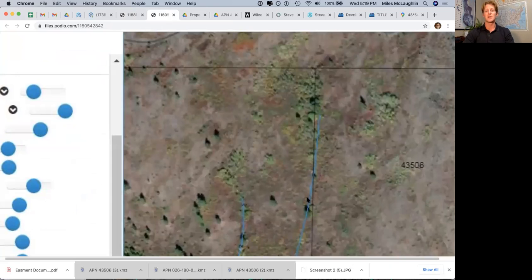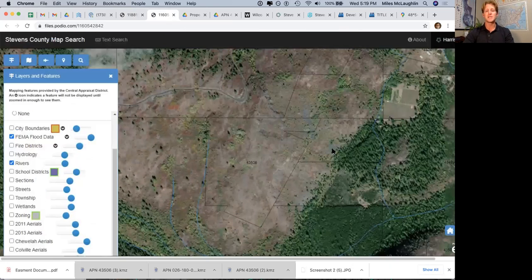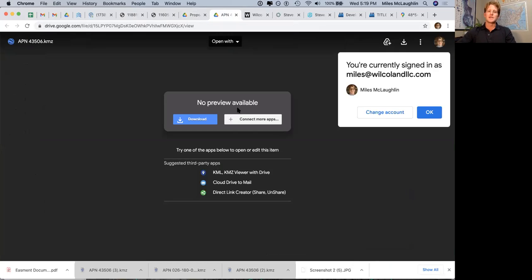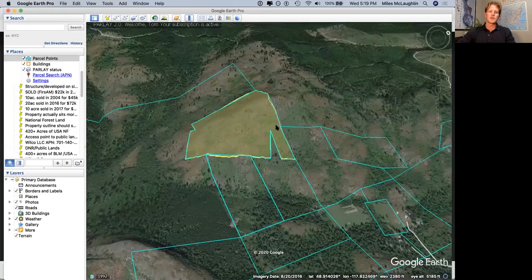Looks like there's a stream or a river starting to come down. Maybe it's runoff, but that's kind of interesting. That's a unique feature that might be seasonal. It may not even exist anymore. So that's pretty faint on that imagery, but check it out when you get there. Again, looking at photos, like I said, this is what it looks like when I download it on Google Earth. We check that out.